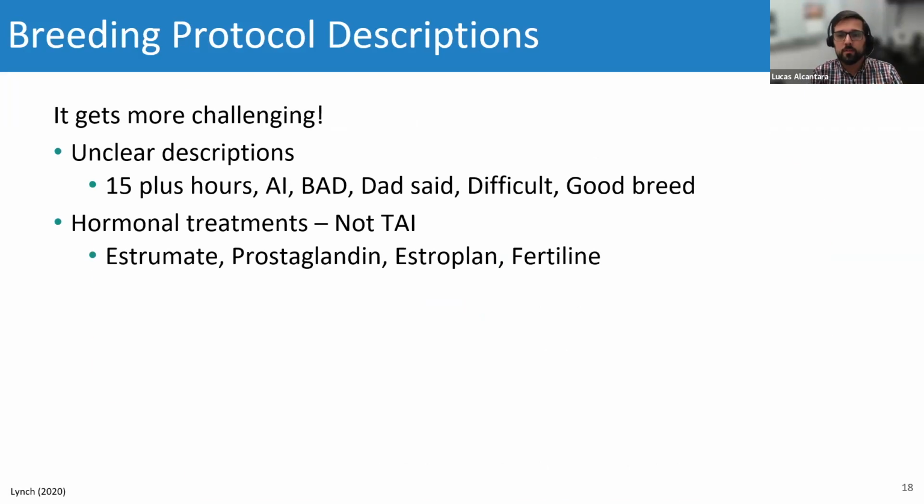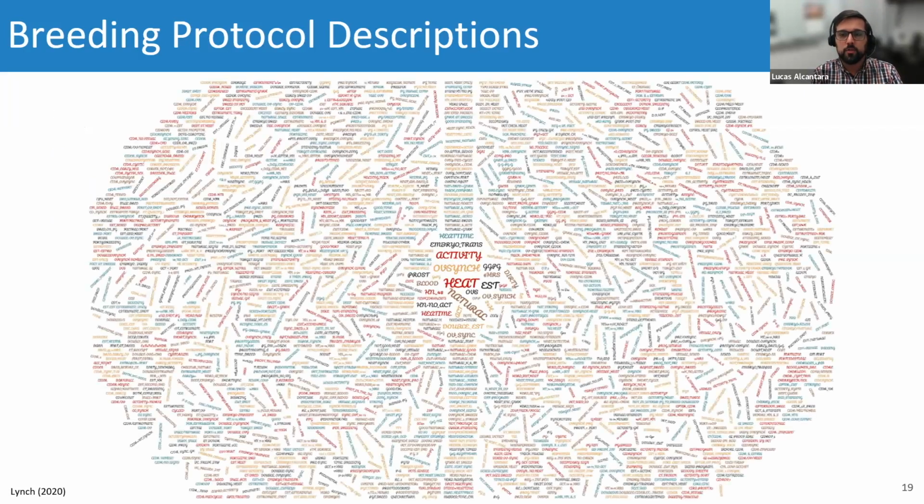Next. The data set Lynch used from Canadian farms contained almost 6,000 different breeding protocol descriptions across around 1,000 herds, of which 2,000 of them were herd specific. And by the way, this word cloud that you see here was created from his data set. So that's an actual word cloud.